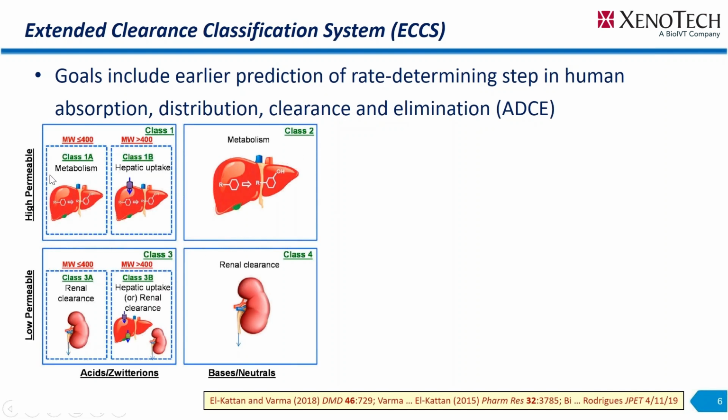So if you're not familiar with the ECCS, I want to briefly walk you through this. If you look at the y-axis, we can divide drugs into high and low permeable. And this was developed with a cutoff based in a low transporter expressing MDCK cell line that was selected over time. Then within each one of those, you can look on the x-axis, acids and zwitterions, and then bases and neutrals. So class 1 would include high permeable drugs that are acids and zwitterions. And then within that, you have this molecular weight cutoff of 400 Daltons. Anything less than that would be considered class 1A, so metabolism is most likely to be the rate determining step. If you have a molecular weight greater than 400, it could be hepatic uptake, so class 1B.